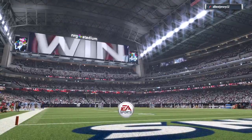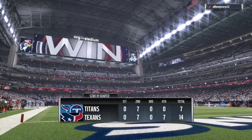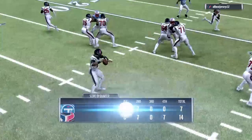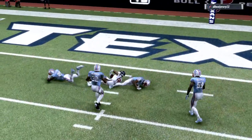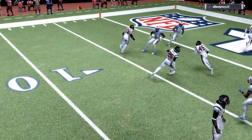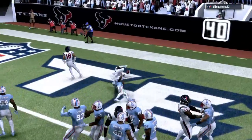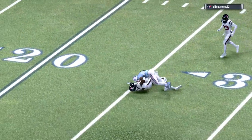So for Houston, they continue to put themselves in position for a first-round bye as they move to 8-2. And now they'll get the short week as they get set to play at Dallas on Thanksgiving. Meanwhile, for Tennessee, it's a bit of a setback as they drop to 6-4 now. And they'll try to rebound next week as they head to Heinz Field to take on the Steelers.